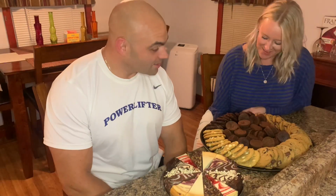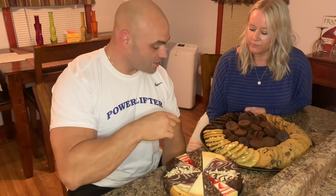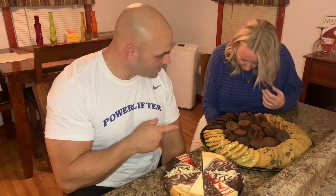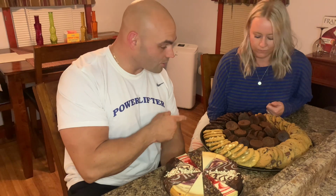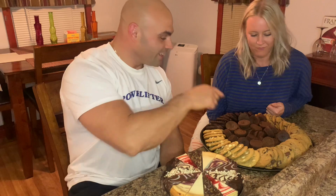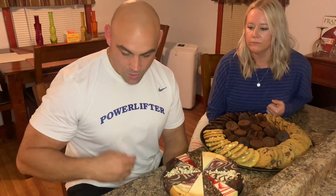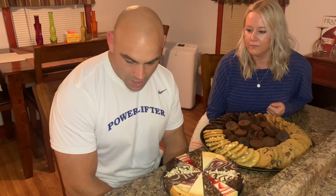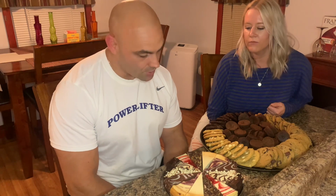And here it is, the final cheat of our cheat day, ends with cookies. It's like we got white chocolate macadamia nut. Looks like chocolate on chocolate with chocolate chunks, chocolate chip over there, or chocolate chunk chip, whatever you want to call it. Brownies in the middle. And then for our cheesecake, we have New York style, blueberry swirl, chocolate, raspberry, white chocolate, brownie, strawberry swirl, and turtle.